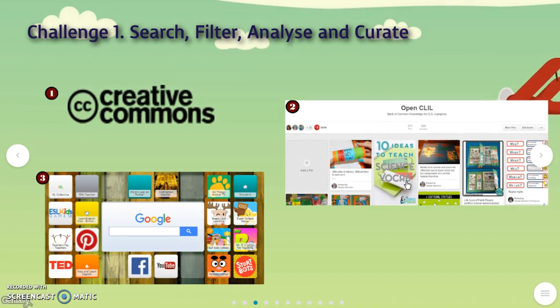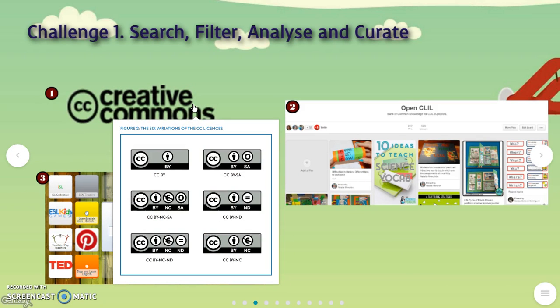The next challenge was called Search, Filter, Analyze and Curate. Here, I learned how to curate and select contents. Besides, I learned the importance of free licensed images and archives that use Creative Commons. It is a good idea to define your own type of free license.